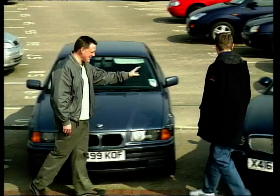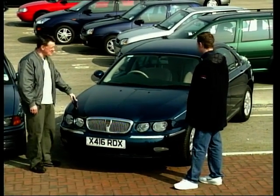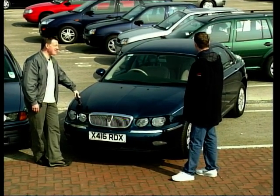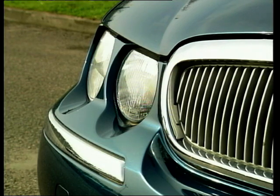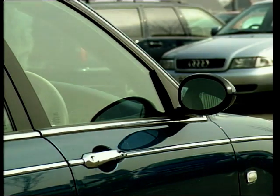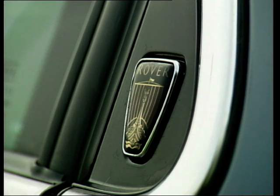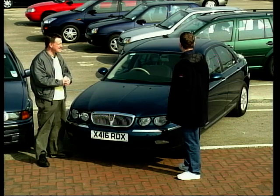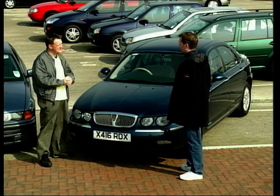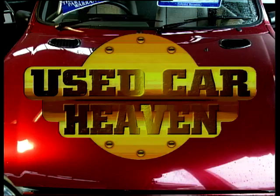And finally, let's move down the line to the Rover 75, launched in a blaze of publicity 2 or 3 years ago. What do you think of this? It's very Jaguar looking. It's got that sort of retro image to it, hasn't it? It's got the retro image, but I wouldn't say they've actually pulled it off 100%. Not quite hit the mark. I've seen better. It's the sort of vehicle that I'd expect to see myself in another 15 years and not at the moment.